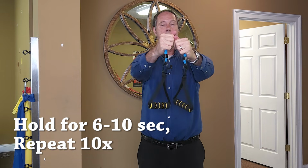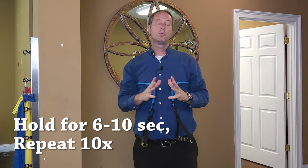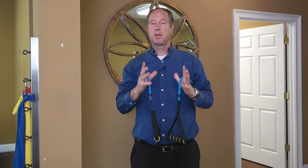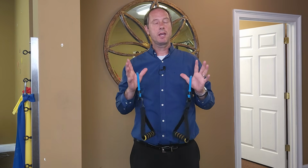This is a great exercise to build up to where you could do maybe 8 to 12 reps. You could build to a couple sets of 10, and this could easily be a once a day exercise. Put it in your routine, give it a try. Definitely going to make your shoulders and upper traps feel better.